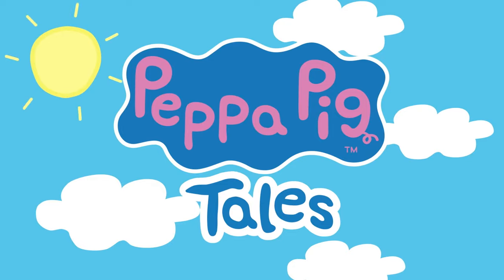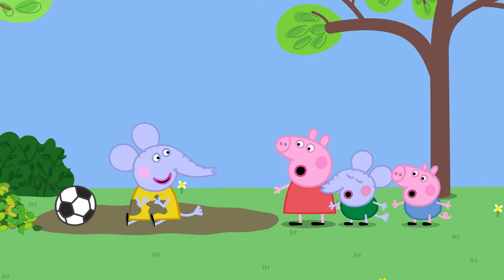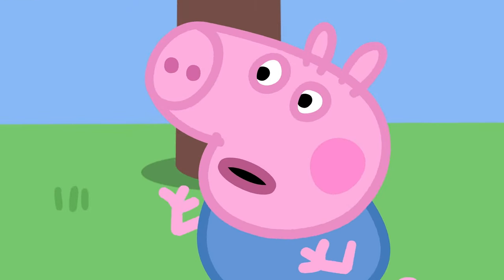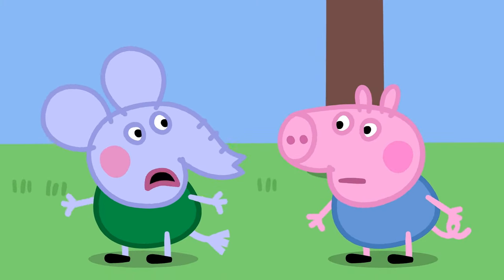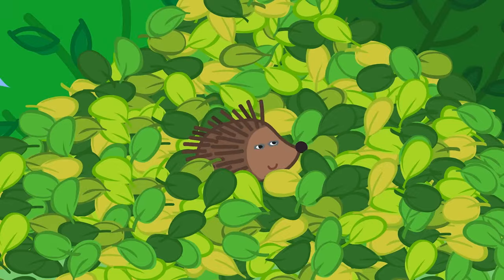Peppa Pig Tales. Today, everyone is playing in Peppa's garden. Emily Elephant has slipped into a big muddy puddle. Monster! No, monsters aren't real. It's a... hedgehog! Phew!